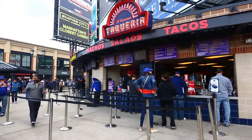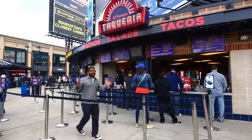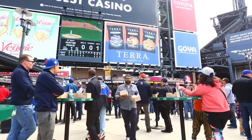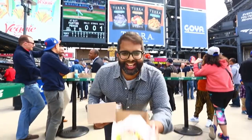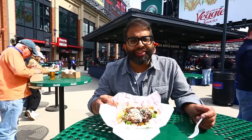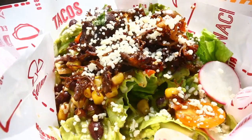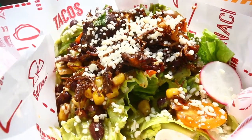So we're in Danny Meyer Row. There's Shake Shack, there's Blue Smoke. Here he's done a taqueria. We're gonna have some tacos. We got the salad, and we got the tacos. I guess if there's ever a time to get a salad at a ballpark, Danny Meyer's the place to go for it. Look at that, a lot of beef on top of that salad.